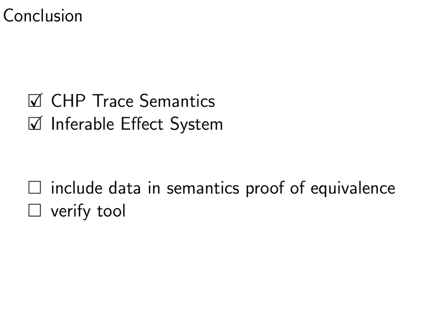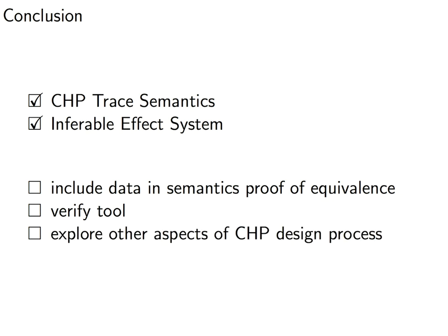And finally, there are a number of other aspects of the overall CHP development process that have yet to be automated. And as this language and self-timed circuits in general are a relatively unexplored area of study, there's a lot of potential for some domain-specific techniques to be applied to the area, as we have done in this work.